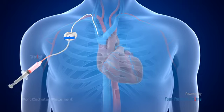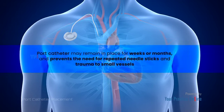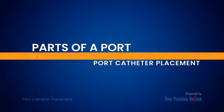It is commonly used to inject liquids directly into this vein as part of intravenous (IV) therapy. A port catheter may remain in place for weeks or months and prevents the need for repeated needle sticks and trauma to small vessels.